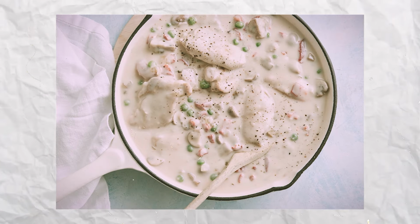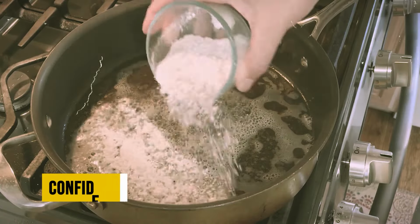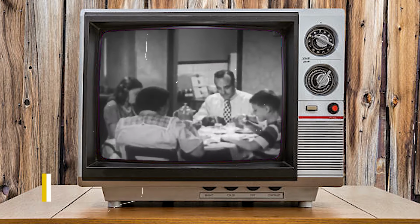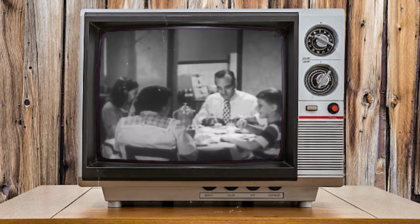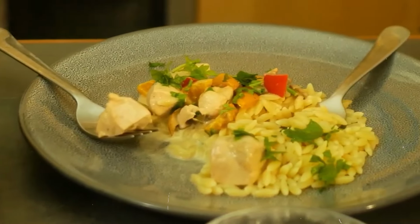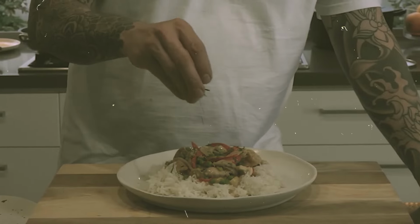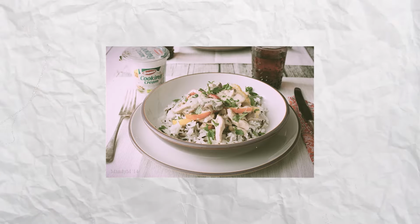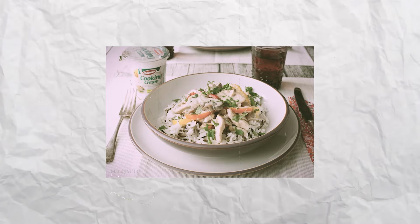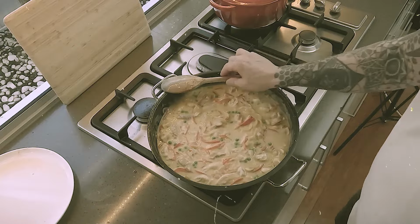Those glossy, velvety sauces were made with butter, milk, and a little confidence, the kind that came from years of making do. For families on tight budgets, it was a lifesaver. Leftover Sunday chicken became Monday's chicken a la king, transforming scraps into something new and satisfying. Served in those pastel kitchen bowls or over a bed of rice from the pressure cooker, it felt like a small luxury in a modest week.